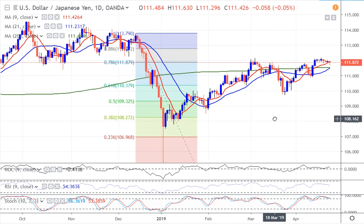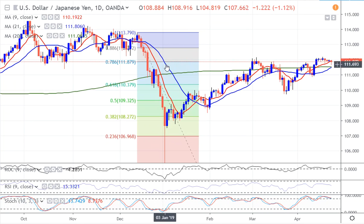So it wants to go up, but it's not. It's very stock market driven as well. So if the S&P starts to fall, dollar yen will start to fall. We are being really tested at this 78.6 fib level. It has broken it. It hasn't managed to stay above it for long.